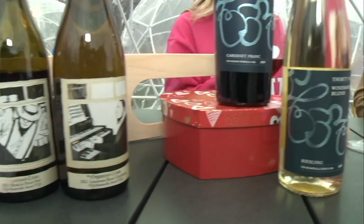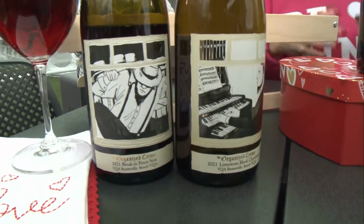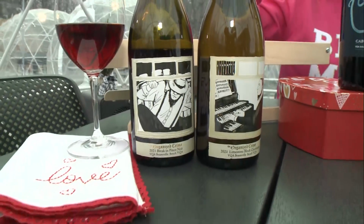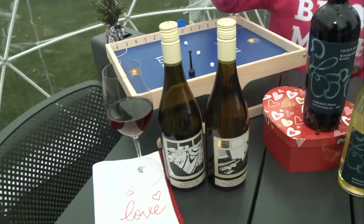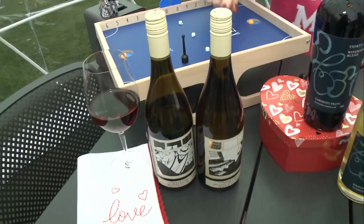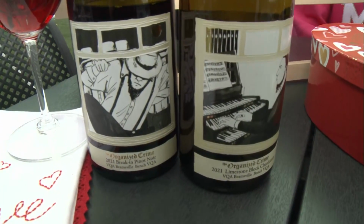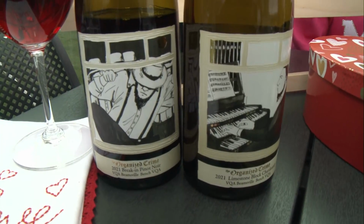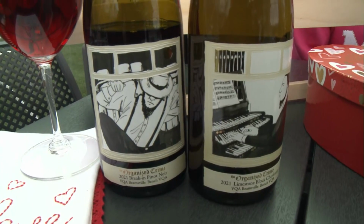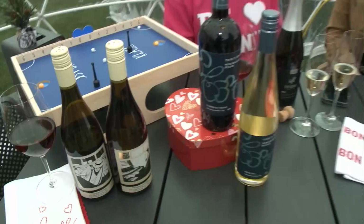And then our friends at Organized Crime, right across the street, they've got their little tents with blankets and heaters, and they're doing tabletop games, and they've got savory scones from Casa Toscana. I've had those before. They're so good. And they're pairing with any of their wines, but they've brought here to show the limestone block Chardonnay and their break-in Pinot Noir, which is really good. And they have also a little ricotta dip that they're pairing with those wines. So more light bite snacks, but so many good offerings all throughout the bench.